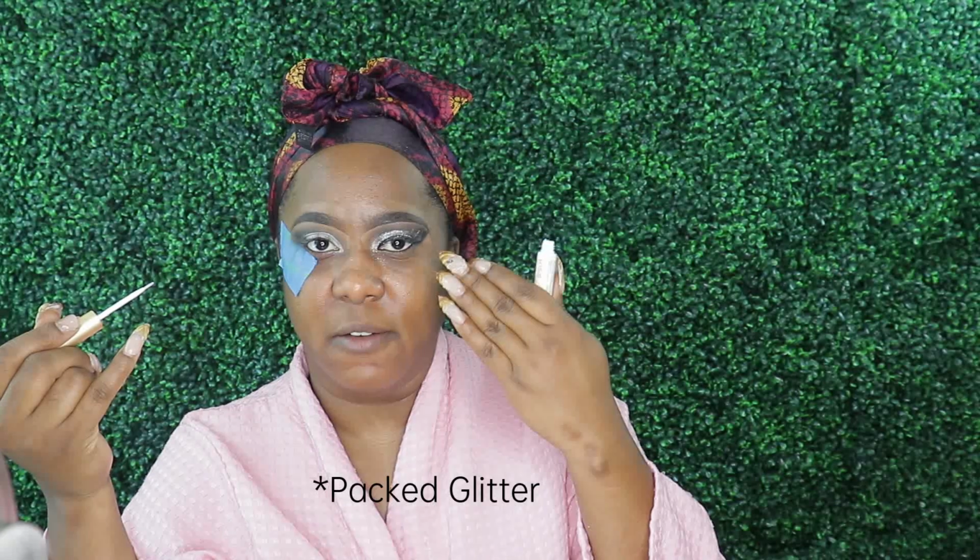Okay, so now that we have that silver as our base, we are going to be using lash adhesive, and that's what we're going to be putting over this eye. Now the glitter shadow that I'm going to be using, it's pretty tactile. It doesn't have a lot of fallout with it, but I still want to make sure that it stays. So I'm not going to be applying a lot of the adhesive on there. I'm just going to be tapping it over the eye just to make sure that glitter actually sticks.